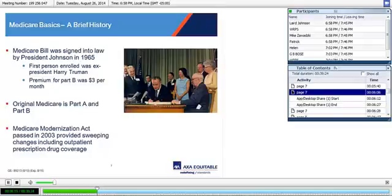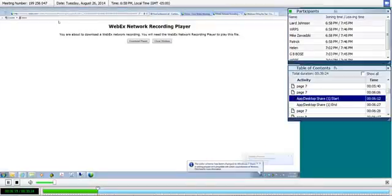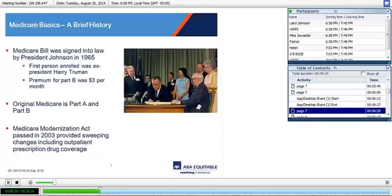Another very significant act in the history of, okay, I just lost my screen. Neil, I know we're recording it, but somehow I just lost the screen. Okay. I think you got it back? Yeah, I got it back.